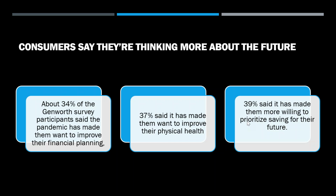Some more pieces here about what consumers are thinking about the future, folks. And again, I hate to be the teacher that's reading off the screen, but let me just read this for you real quick. About 34% of Genworth survey participants said the pandemic has made them want to improve their financial planning. 37% said it wants them to improve their health. 39% said it wants them to prioritize saving for the future more. That's where you come in, folks. That's where you can help out your clients with saving for the future, putting their money in secure vehicles like fixed annuities. This is what folks are thinking about. This is what they want. Even if they don't like the word annuity, they want the products that are going to help them get to a guaranteed, smoother retirement.